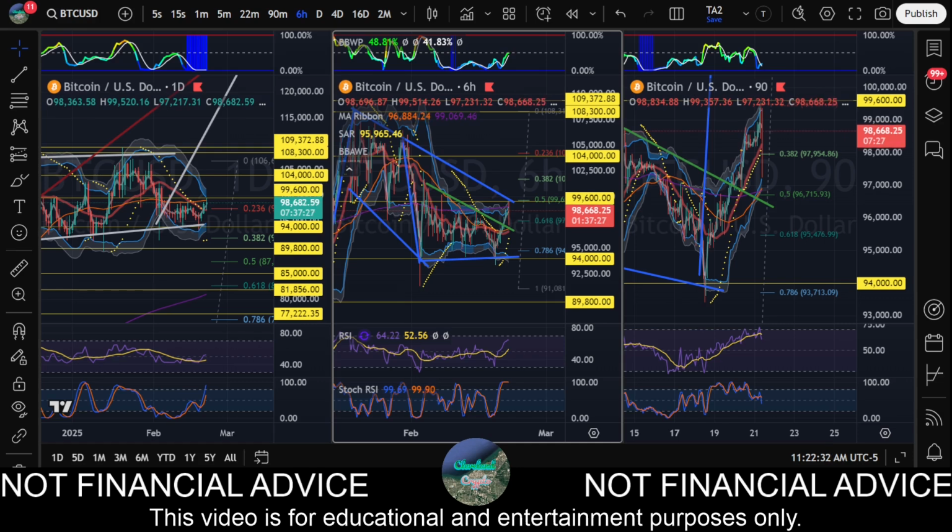Well, volatility is increasing here on the 6-hour chart. Kind of low here on the 90-minute. Very low there. Yeah, I don't see much. So either we're going to be sideways for the next couple of days within this range, or we're going to see a breakout to the upside.